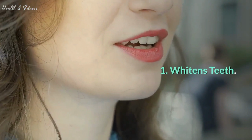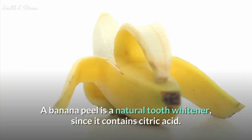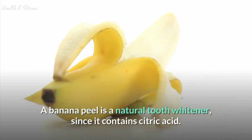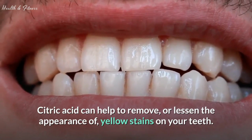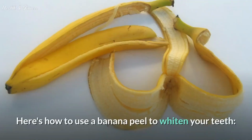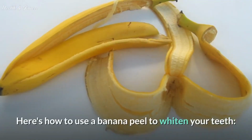1. Whitens teeth. A banana peel is a natural tooth whitener, since it contains citric acid. Citric acid can help to remove or lessen the appearance of yellow stains on your teeth. Here's how to use a banana peel to whiten your teeth.